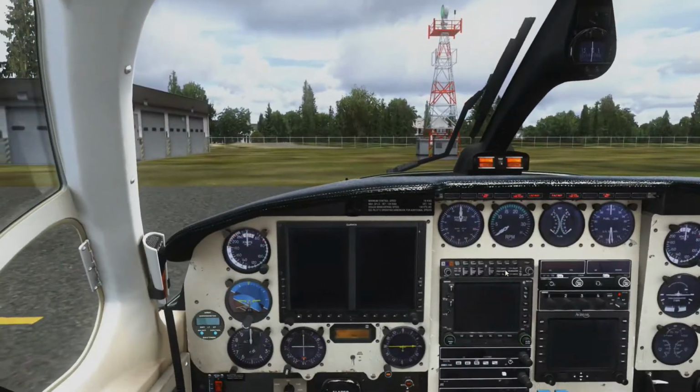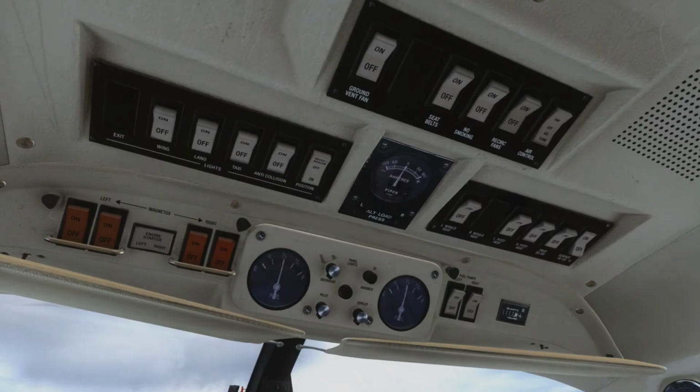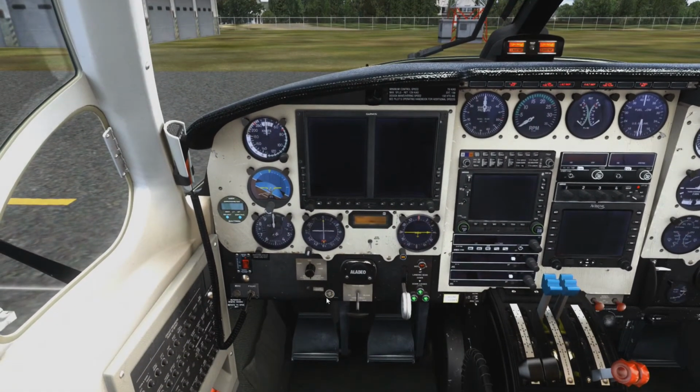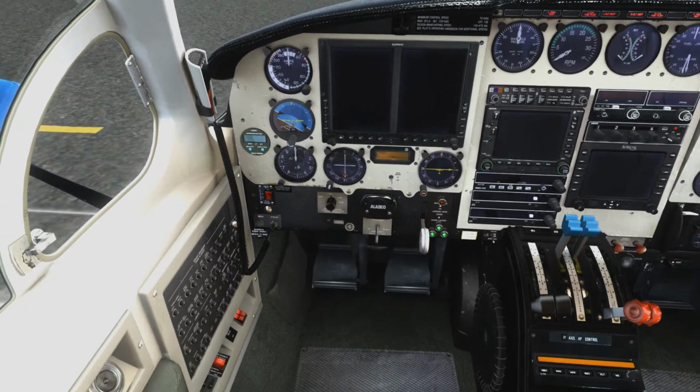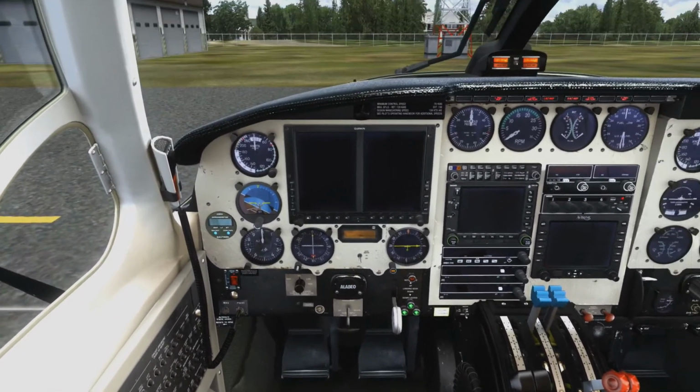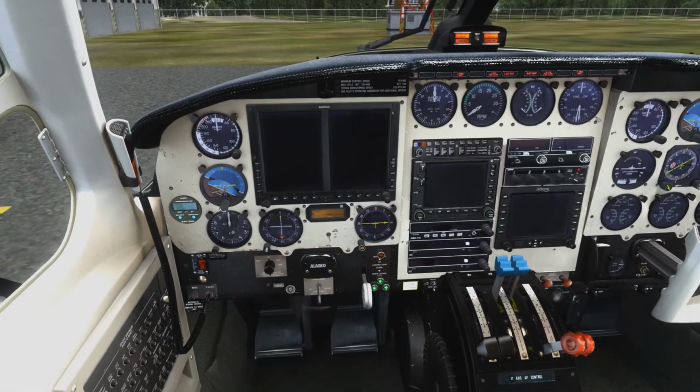And the prop sync, I couldn't find where prop sync is. I don't think it would be up here. I couldn't find prop sync. So maybe that'll be one of the things we find later on. I couldn't find it. So we'll say that that's off. Autopilot and flight director switch are off. Seatbelts, no smoking signs on. I don't know exactly where you even turn those on at, to be honest. So we'll say that is good as well.